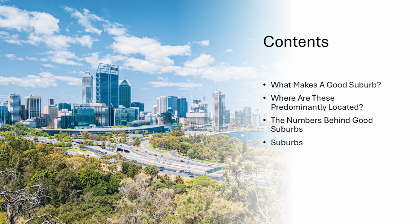In today's episode, I'll get into a few things because it's an interesting area. So first things first, what makes a good suburb? Second of all, where these are predominantly located. Third of all, the numbers behind good suburbs. And then finally, the suburbs themselves. Let's get into it. What makes a good suburb in Perth?